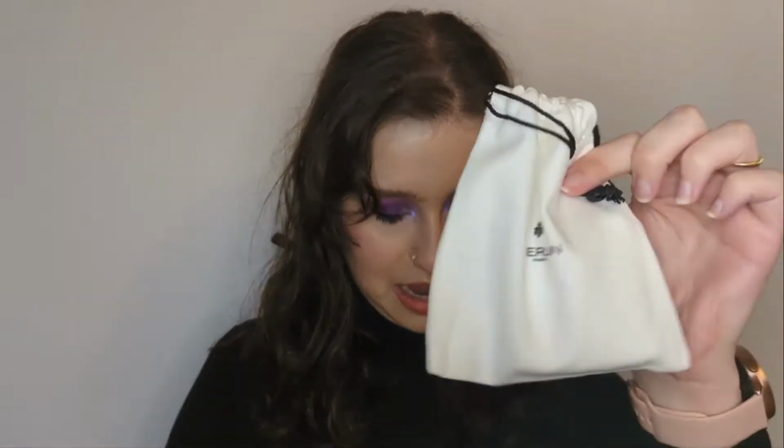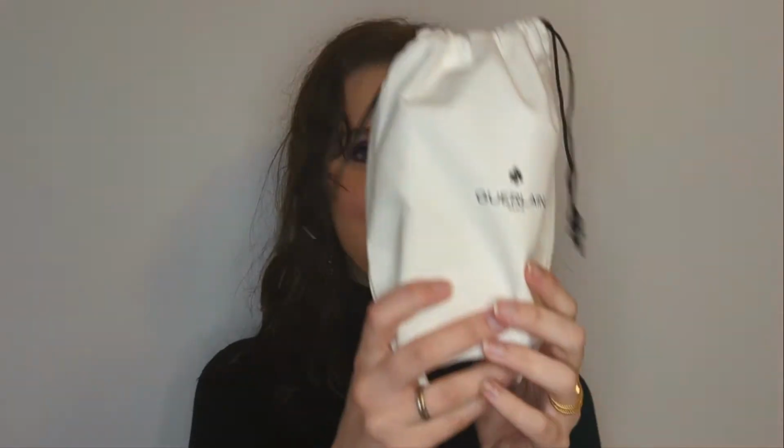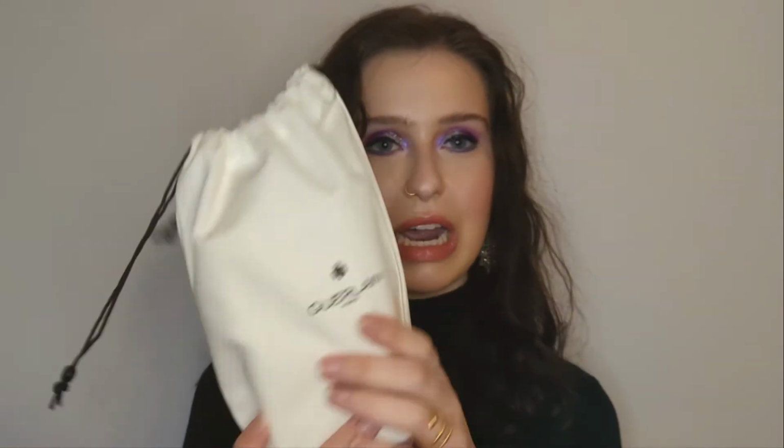And then my little perfume samples come in this little Guerlain cloth bag. I have another perfume sample in this box. And then, of course, my big bottle comes in here. So I'll open this up. I did already open this, but I haven't used it yet. So you open this bag up. And here is the fragrance in this cardboard box.